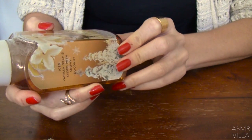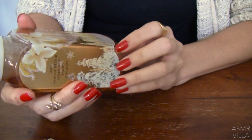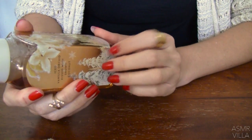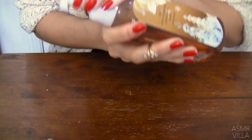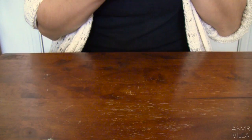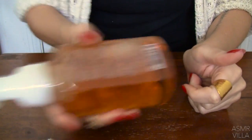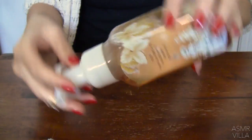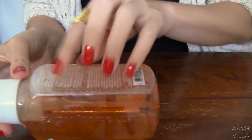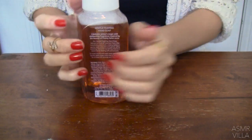It's a really deliciously yummy smelling soap, I'm sure. It looks amazing, and I can smell it through this, but I'm sure that when it's open it's much more. It smells really nice. And this is a foaming soap. You can see the bubbles coming. These are so fun, the way you can pump the foam into your hands.